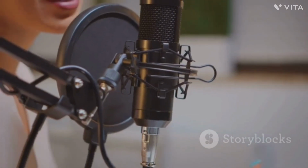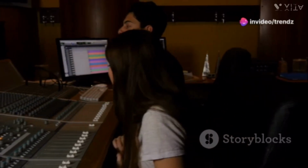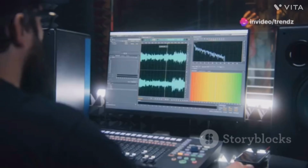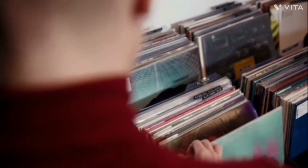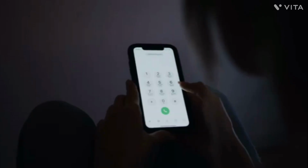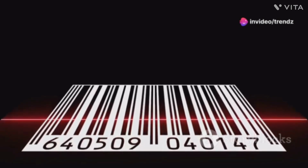Thanks for joining us on this journey through the essential identifiers in the music industry. Understanding these terms is crucial for anyone involved in music production, distribution, or sales. We covered the ISRC for individual songs, the importance of full track audio, the UPC for albums, the ISRC Calatone for ringtones, and the role of barcodes in general.